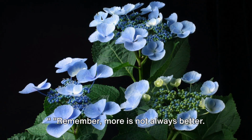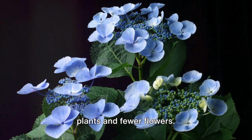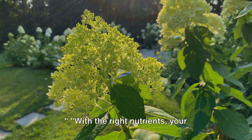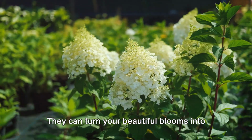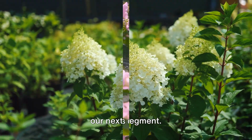Remember, more is not always better. Over-fertilizing can lead to weak, leggy plants and fewer flowers. It's like overeating. It doesn't do you any good, and it's the same for your hydrangeas. With the right nutrients, your hydrangeas will thrive, but beware of pests and diseases. They can turn your beautiful blooms into a gardener's nightmare. But don't worry, we've got you covered in our next segment.